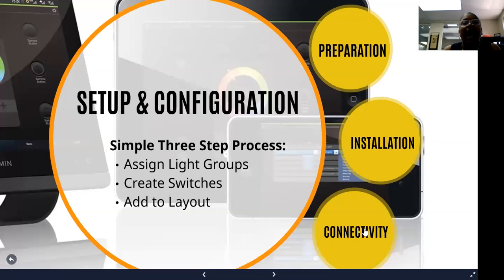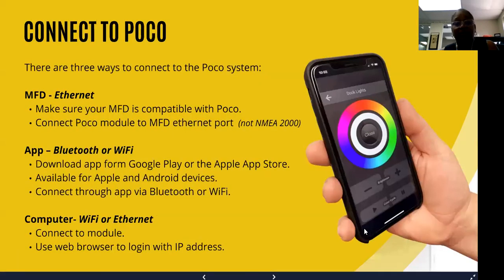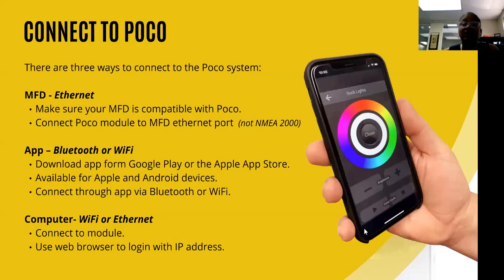Connectivity. How would you connect to your POCO system? The 3 easiest ways are, first, MFD integration. This is an Ethernet connection, not NMEA 2000. So you would connect the POCO system directly into the Ethernet port. Garmin will connect natively. For some of the other MFDs that we identified, Simrad, B&G, Lowrance, an adapter cable is required for the Ethernet connection. Lumitech is happy to provide that information when needed.